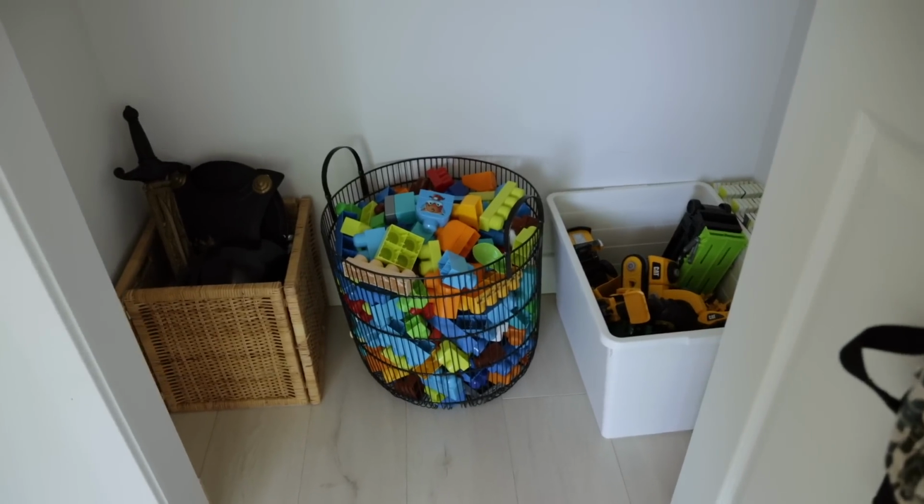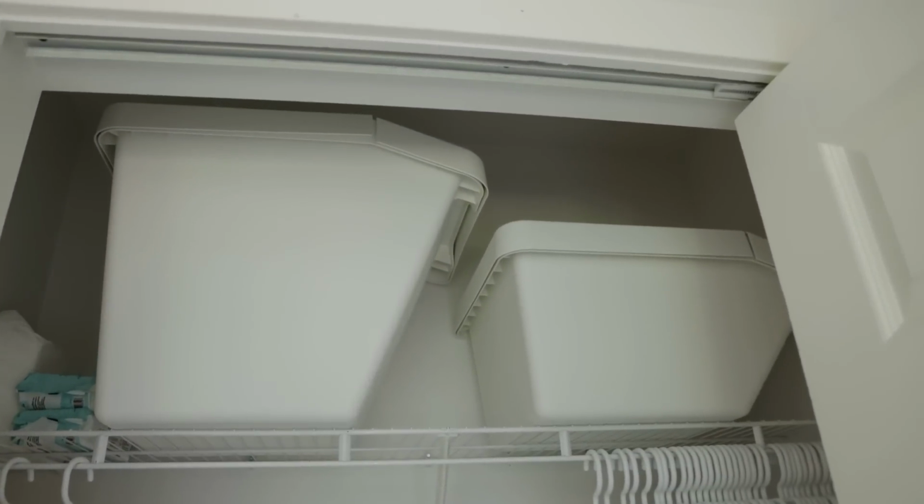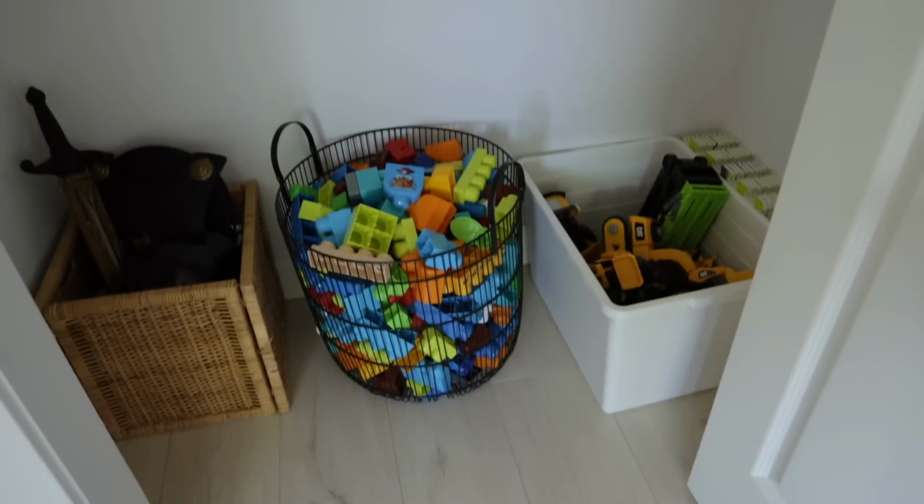So here is Calvin's little closet. Again, when we get the dressers, they're gonna go in here. At the top of his closet, I decided to put in his grow-into bin as well as the baby's, because they will be sharing a room when baby arrives.